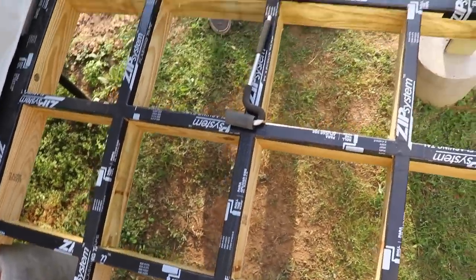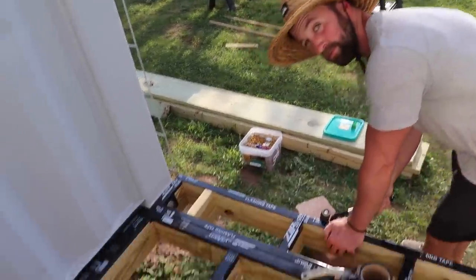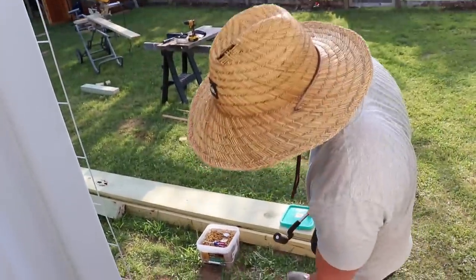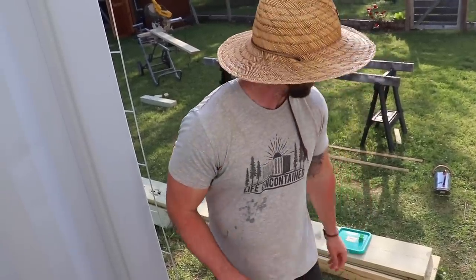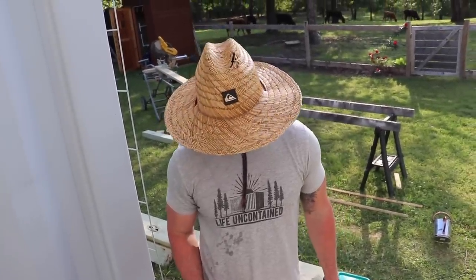How's it going out here? It's hot. It's almost done though. Yeah, looks good. Can't wait to actually get it covered up. I know this is probably the worst place to be working right now though. Yeah, the shade's starting to block the sun, but just as you're about done.